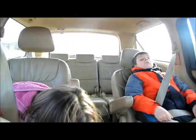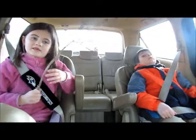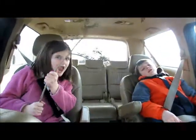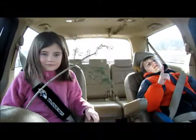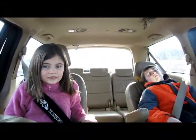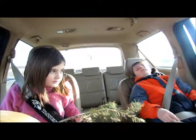Okay, Reese, what else are we doing today? My diorama. In case you don't know what that is, it's pretty much science. So what's going to be in your diorama? A leopard. And we don't have one. Do you know where leopards live? Africa. In the wild.